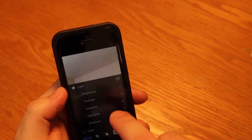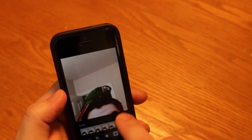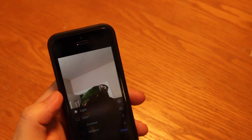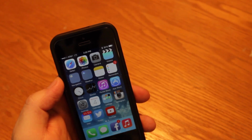It says light, then there are a few new features you can change in here, like the contrast and all that stuff. If you click the little arrow, you can go to color, and then there are also some more features, the contrast and the vibrancy in the color. So you can do a lot more editing of specific things with your photos, and it'll make them look a lot better.